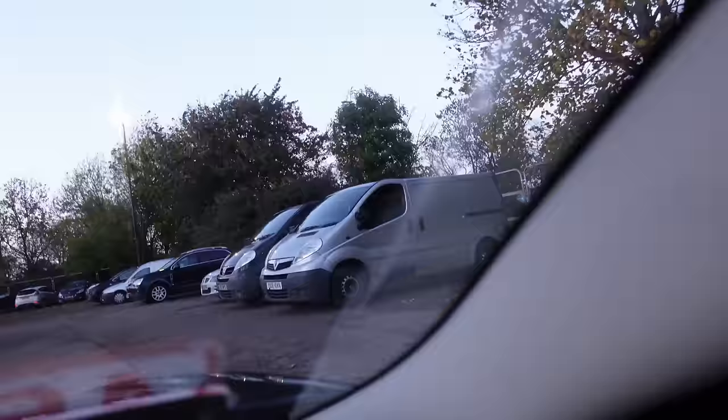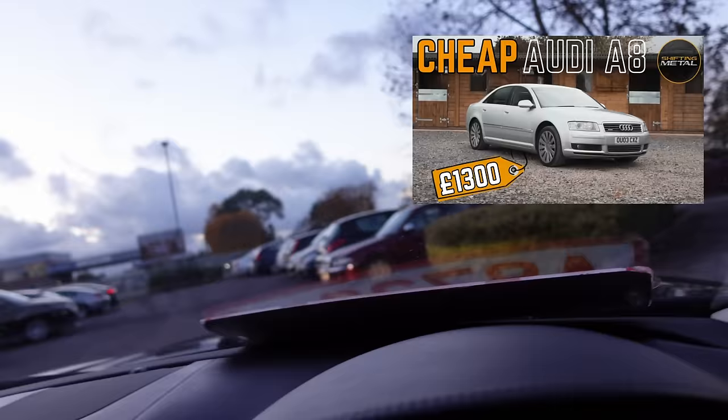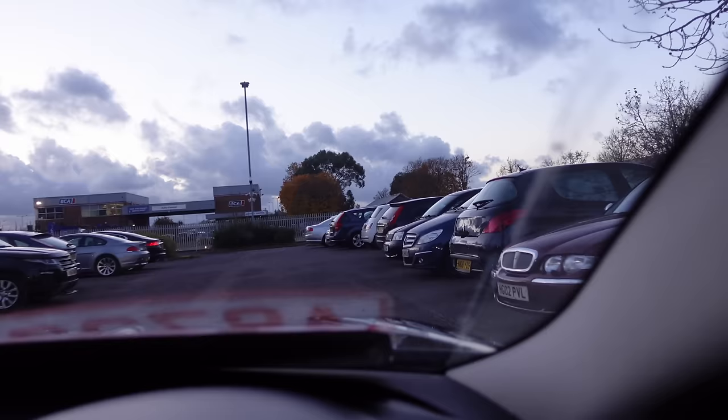There was that minibus that you wanted, because you thought it was a camper, remember? Oh, yeah. That looks nice, actually. Oh, look, there's my old... Oh, there's the Antara. But first, my Audi A8. Do you remember the A8? I remember. You tried to sell it?